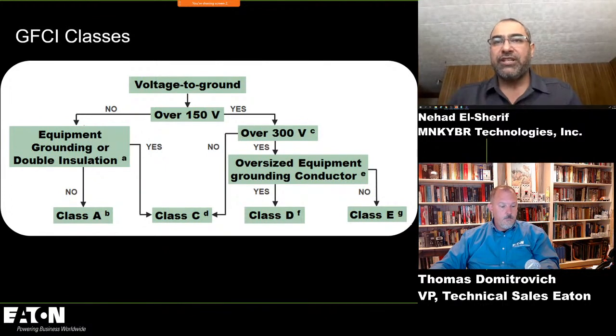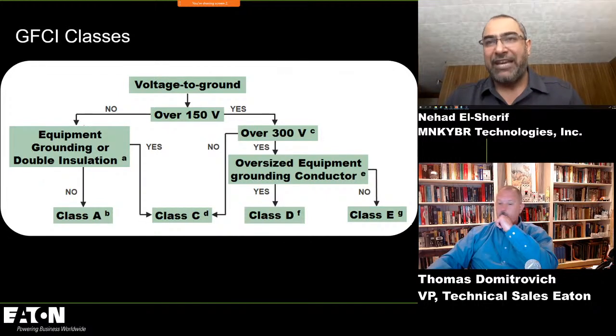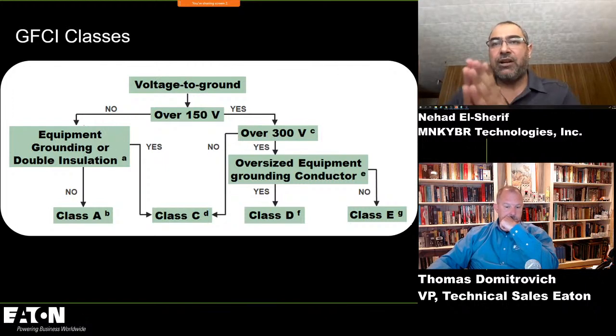UL terminology is kind of tricky because special purpose doesn't mean that they are used for special applications. I will explain the difference, but they can be used in any application that a Class A can be used in under those conditions in the chart. So it doesn't mean that they're special purpose, like they have some special application. They can be used in any application a Class A can be used.